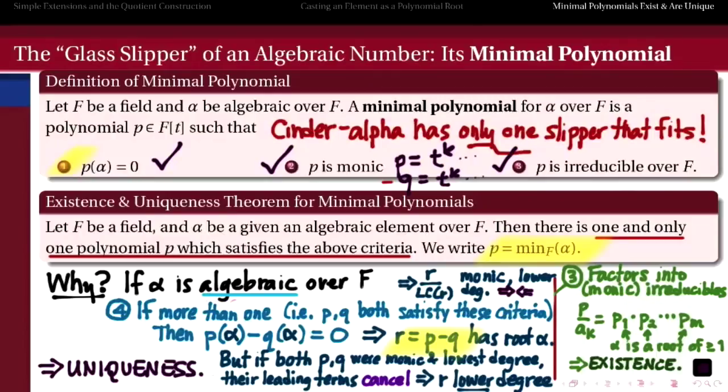That gives our Cinder-Alpha story a happy ending. So at this point, we now know that for any algebraic number, we can find a polynomial over the base field of which that number alpha is a root, which is monic, which is irreducible, and that polynomial that we find will be the same every time we try to find it. That's the minimal polynomial of alpha over F. And it happens to be exactly the same polynomial that in the quotient construction defines the simple extension of F by the algebraic number alpha.